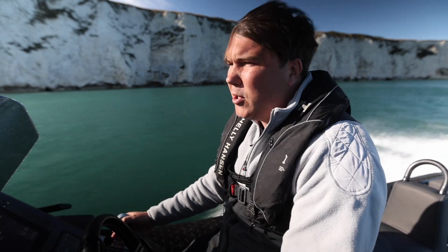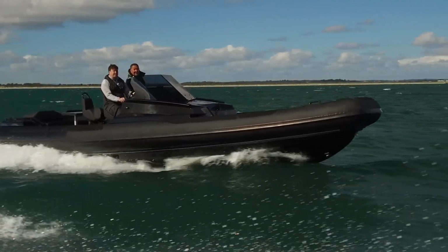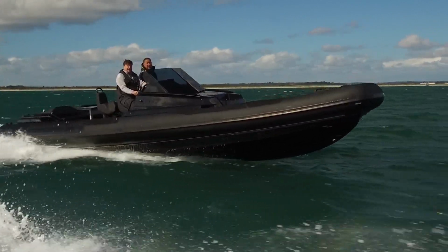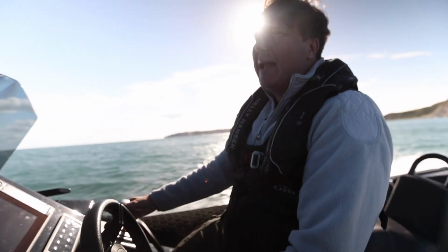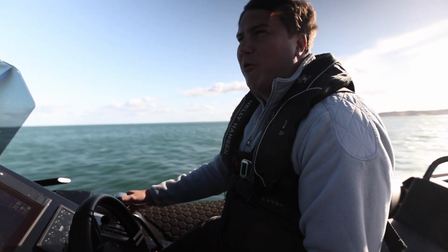Of course, you can also cruise at 25 knots. We are doing under 1 litre per nautical mile. You can also cruise at 50 knots if you really want to get a move on. It's this boat's cruising capability, that's what you're paying for. It's a lot of money when you first look at it, when it's a very basic feeling rib. But you have to get it out onto the water to understand what this is about.